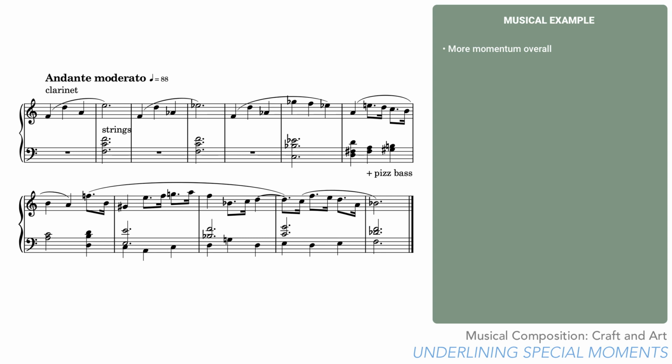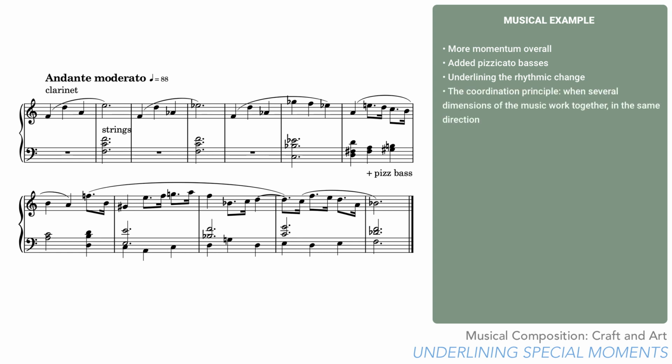Clarinet plays the main line, and the strings do the sustained accompaniment, but I've also added pizzicato basses starting with the second quarter note. This is a way of underlining the rhythmic change with the orchestration, thus reinforcing the increased momentum. The important point here is what I call the coordination principle. When several dimensions of the music work together in the same direction, the overall effect is heightened.